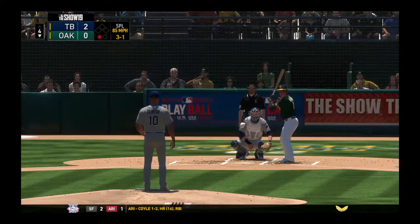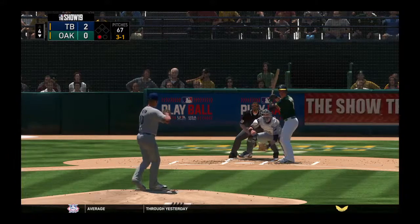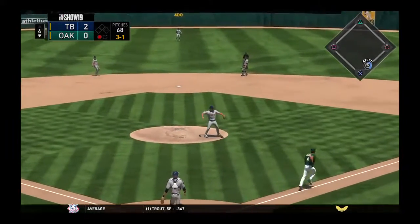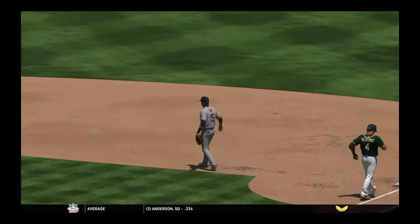And a good comeback there. It's 3-1. The 3-1 pitch. Fastball right back to the mound. And he'll just flip this on to first for the second out of the inning.